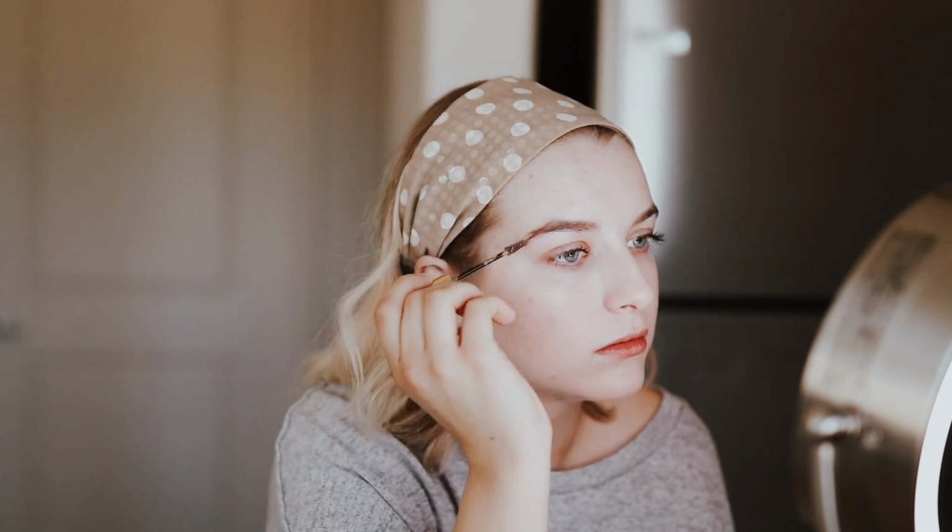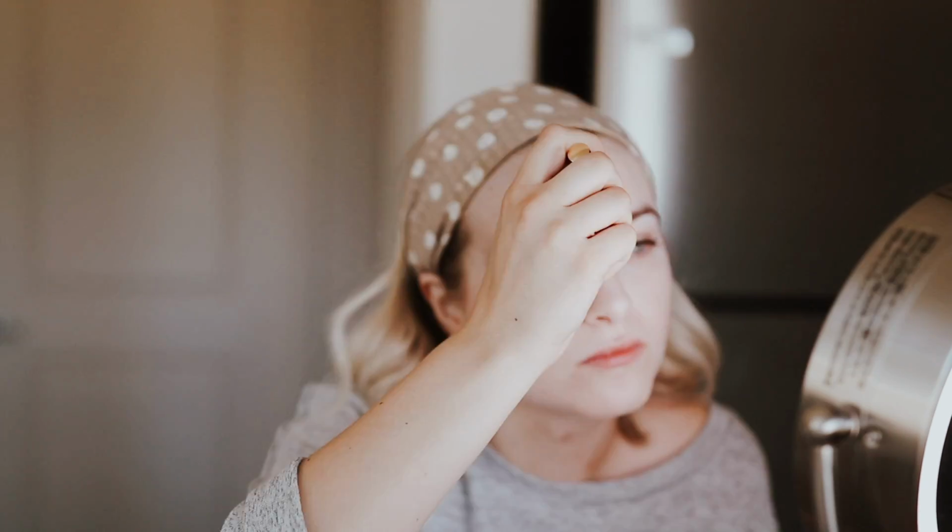I'm gonna fill in one side so you guys can see the difference. Okay, so I don't know if you guys can see the difference, but this side I just filled in with the brow, and this side hasn't been filled in yet. It's just kind of messy, and this one cleans it up, makes it look fresh, and I love that. So, okay, on to the next one.